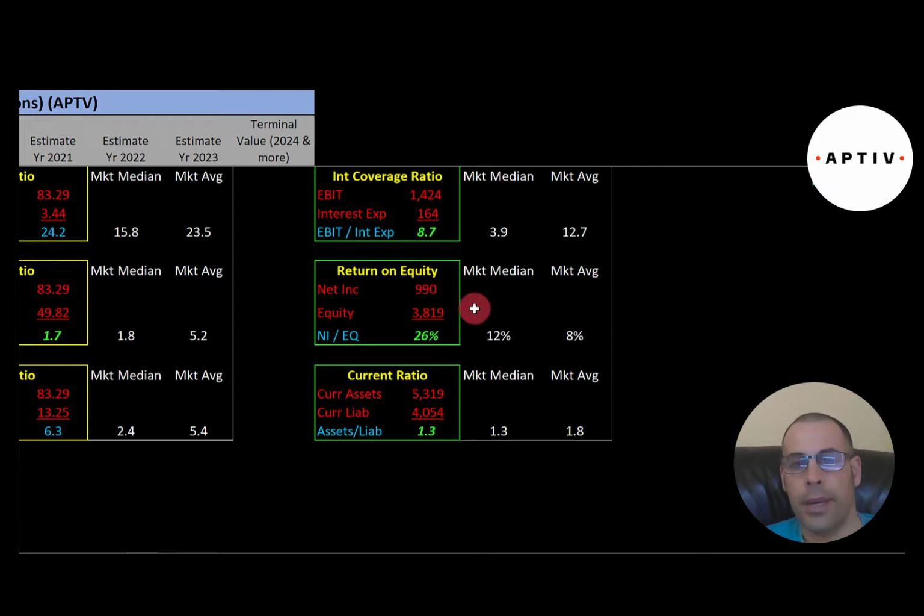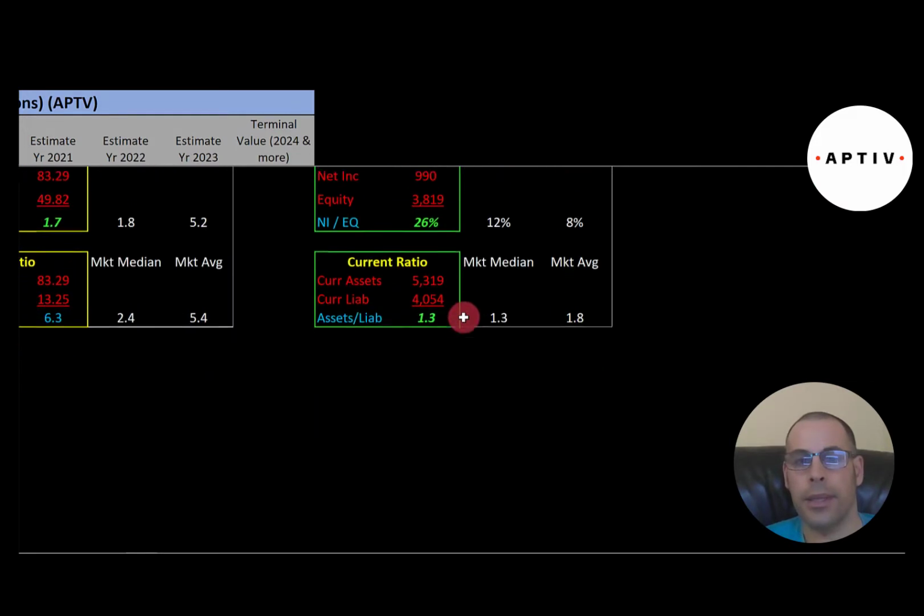ROE is good. The median is 12%, the average is 8%. ROE is net income over equity. I like to see above 20%, they're at 26%. So they are providing a good value to the equity holders.